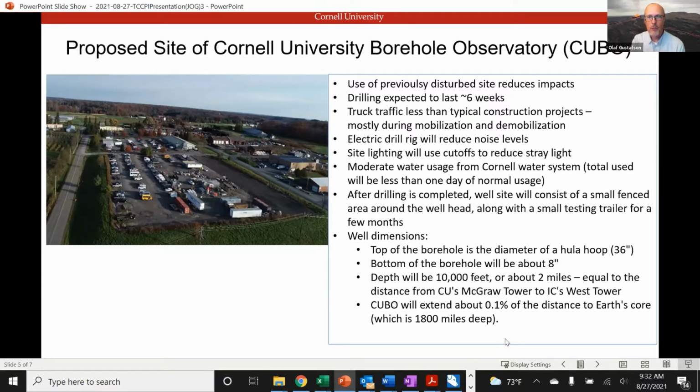And just for scale, that's about 0.1% of the distance to the Earth's core. So while there is quite a bit of heat at 10,000 feet, it's still in the shallow crust of the Earth and not near any magma or any other things like that. Although, as you can see behind me, this is a picture I took in Iceland last week. Magma does sometimes come to the surface.